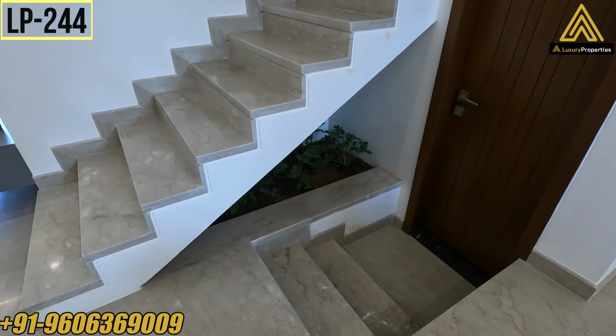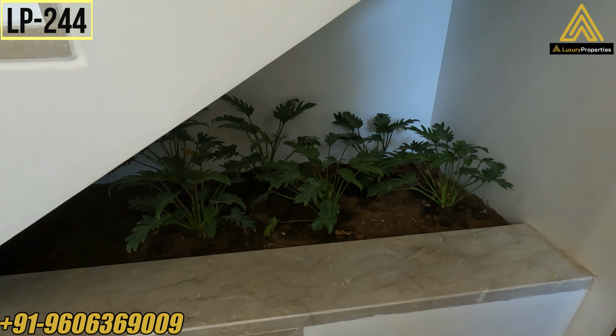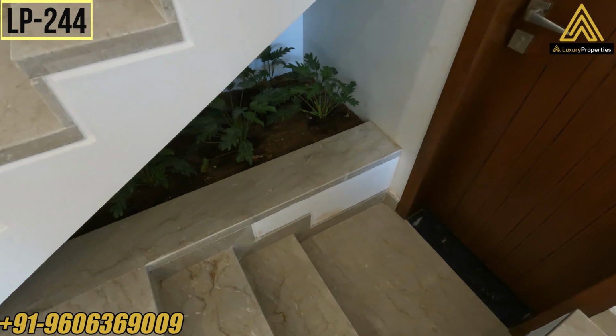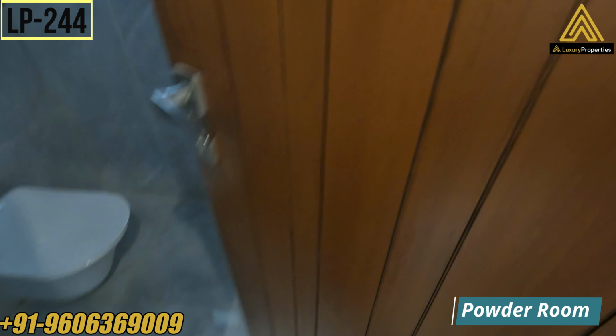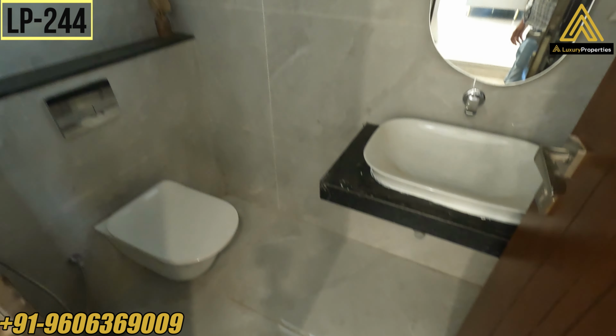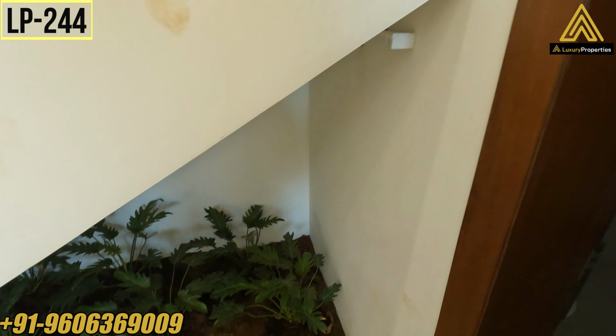They've done a little gardening below the stairs there. A little bit of green foliage there, and then take two steps down and enter into the powder room. This is at a different level. The flooring all across is marble flooring.